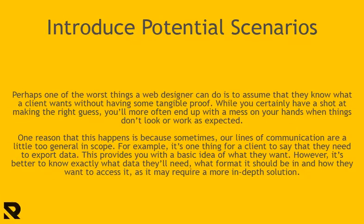Introduce potential scenarios. Perhaps one of the worst things a web designer can do is to assume that they know what a client wants without having some tangible proof. While you certainly have a shot at making the right guess, you'll more often end up with a mess on your hands when things don't look or work as expected. One reason that this happens is because sometimes our lines of communication are a little too general in scope.